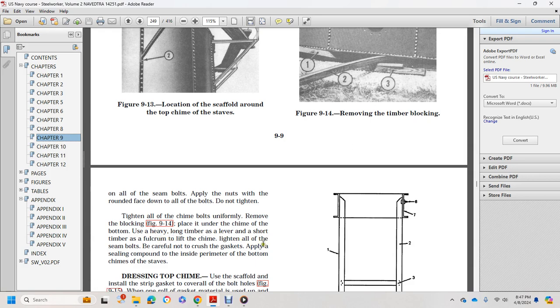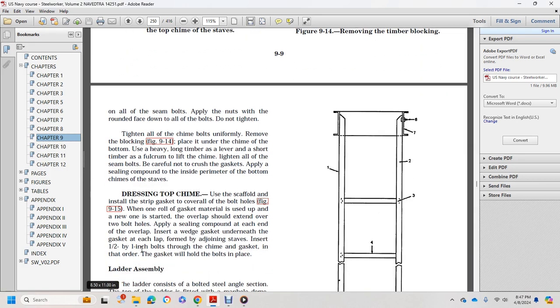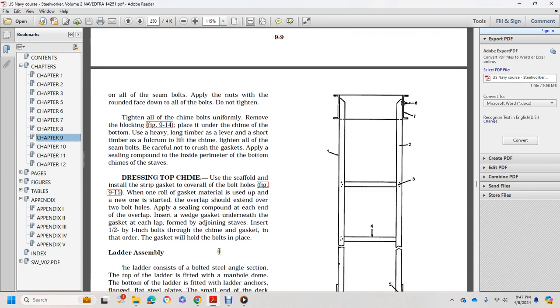Be careful not to crush the gasket. Supply sealing compound to the inside perimeter over the bottom of the chime of the staves. Dressing the top of the chime, use the scaffold, install the strip gaskets, covering all of the bolt holes. Figure 9-15: when one roll of gasket material is used up, start a new one with an overlap to extend over two bolt holes, applying sealing compound to each end of the lap. Insert the wedge gasket underneath the gasket at each lap formed between adjoining staves. Insert the 1/2 inch, 1 inch bolts through the chime and gasket, so the gasket will hold the bolts in place.